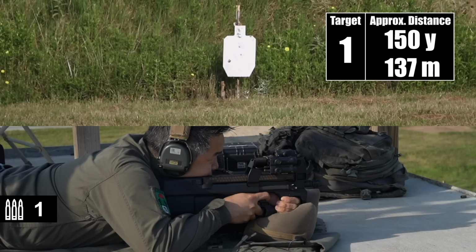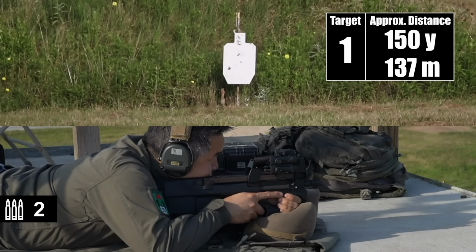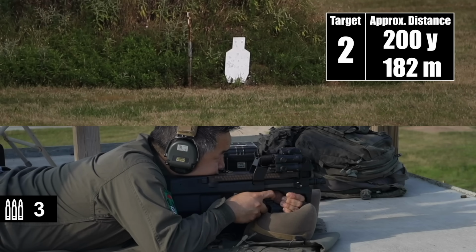Alright, we're on at 150. Dead center, nice. Nice, another dead center. Sweet. Alright, 200, we're there. Okay, that was just at his head level on the right edge of the plate. So miss, high right. Okay.